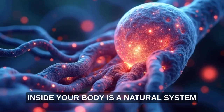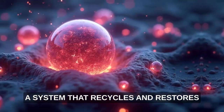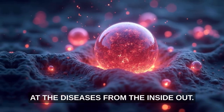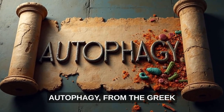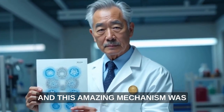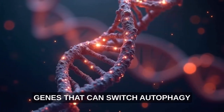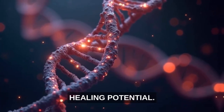Hidden deep inside your body is a natural system that knows how to repair itself, a system that recycles and restores damaged cells and literally eats away at the diseases from the inside out. Scientists call this process autophagy, from the Greek words meaning self-eating. And this amazing mechanism was mapped out in detail by a Japanese Nobel Prize-winning biologist who discovered the very genes that can switch autophagy on and unlock the body's deep healing potential.